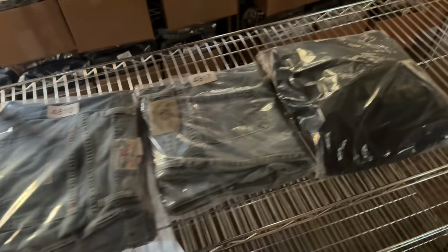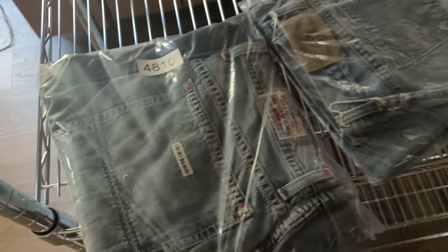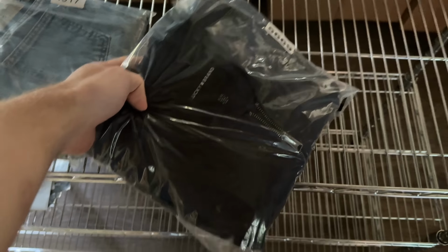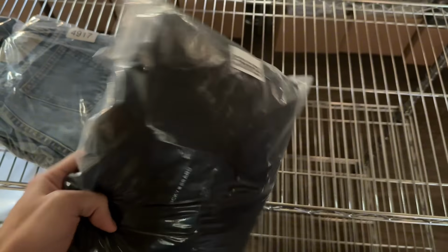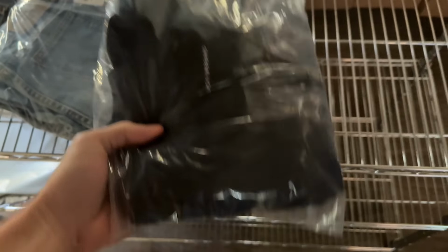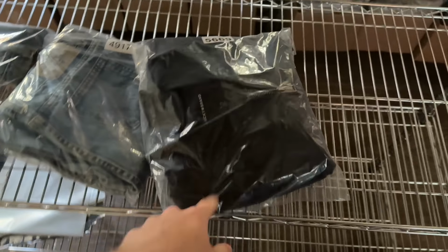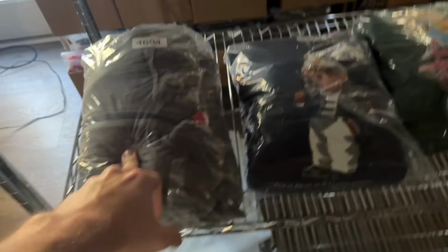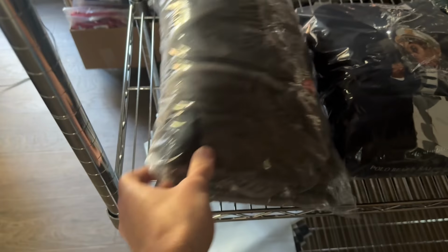No Depop sales over the last couple days, but we did have 3 go on Poshmark. We got some Lucky Brand jeans, Arizona Jean Co., and this Lucky Brand bomber jacket. This was the one I picked up for $1 just a few videos ago. So that went for $35. Really quick flip on that. This is a Puma Ferrari tracksuit, which is nice. I picked that up wholesale for like $3, sold for $60.